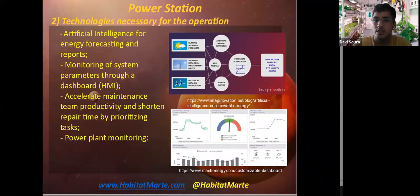For now, I will be talking about, I believe, one of the most disruptive technologies that has also been used a lot in the power grid around the world. Artificial intelligence has been used for energy forecasting and to provide reports. Just to have an idea, in the top picture you can see an example of how the forecast of power is used. This is for a wind power generation unit.